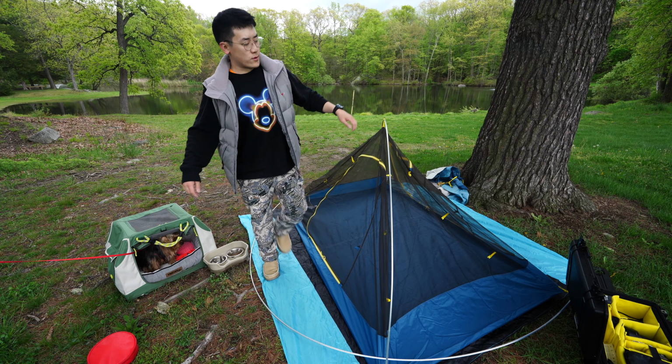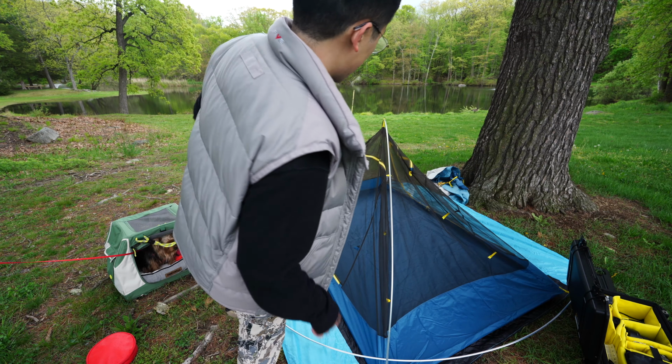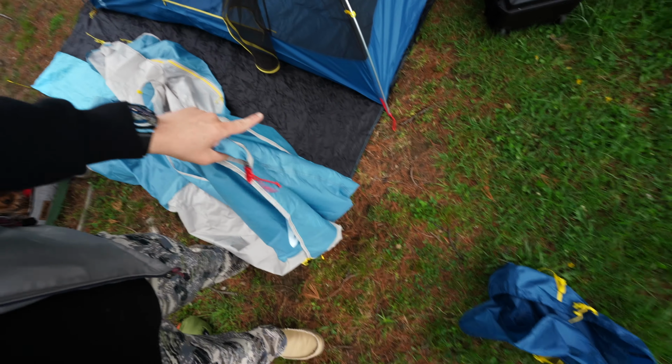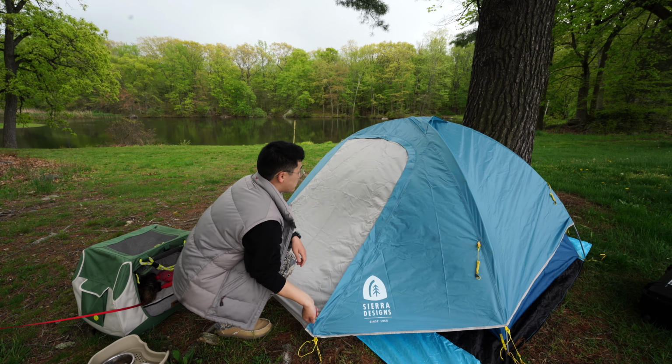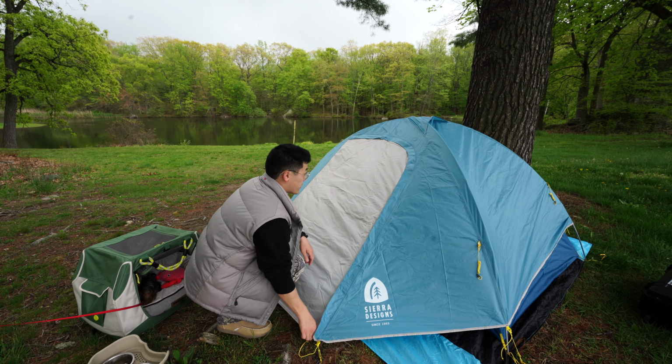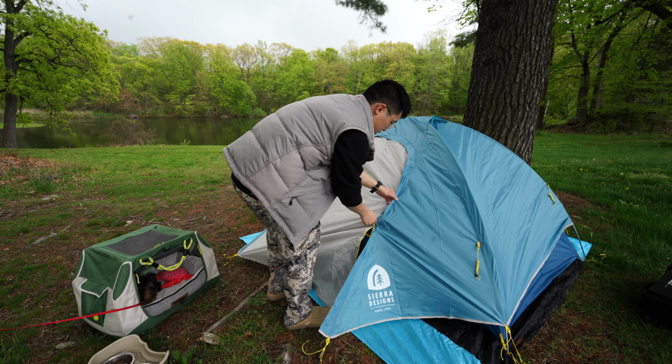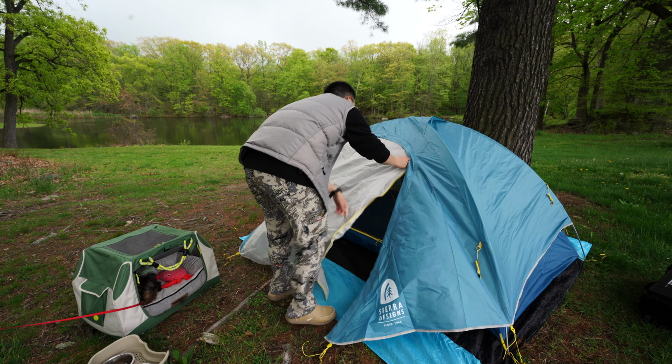This goddamn tree root almost made me twist my ankle. One of the corners of the tarp is red, so you just gotta connect it to the one red corner right over here. Okay, so that's Velcroed. The zipper definitely leaves something to be desired.